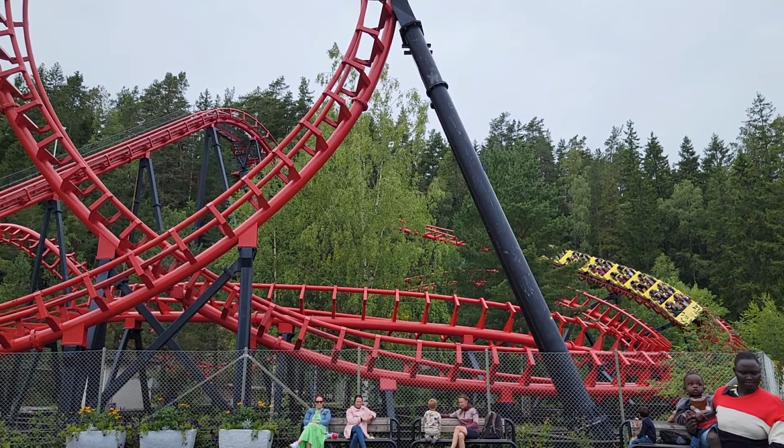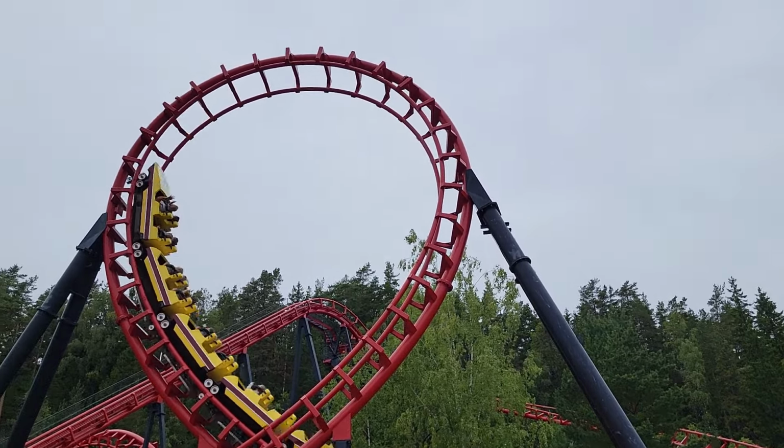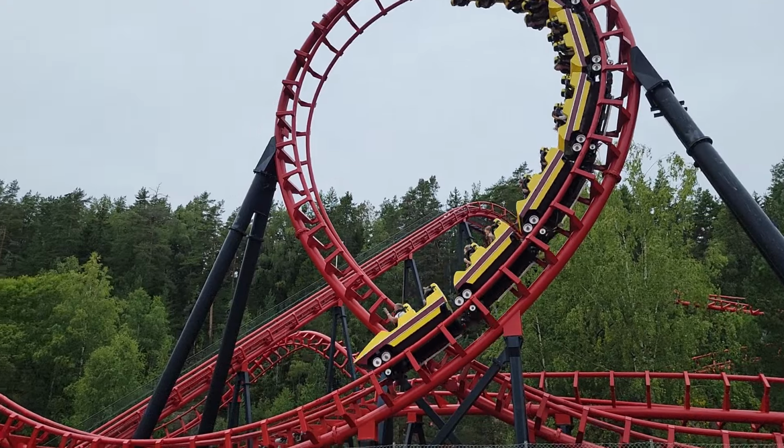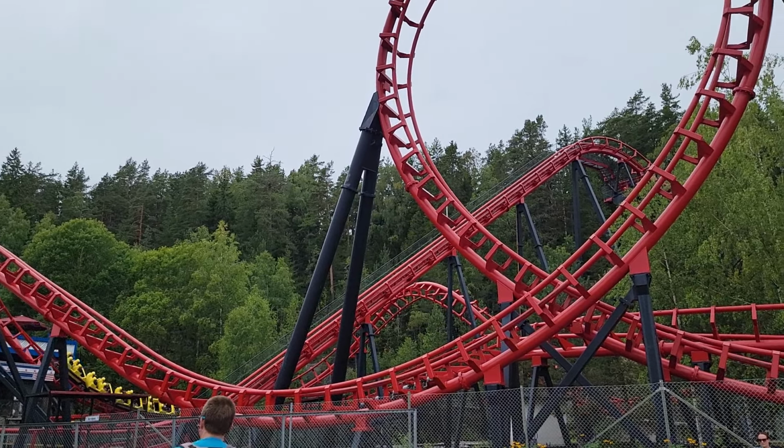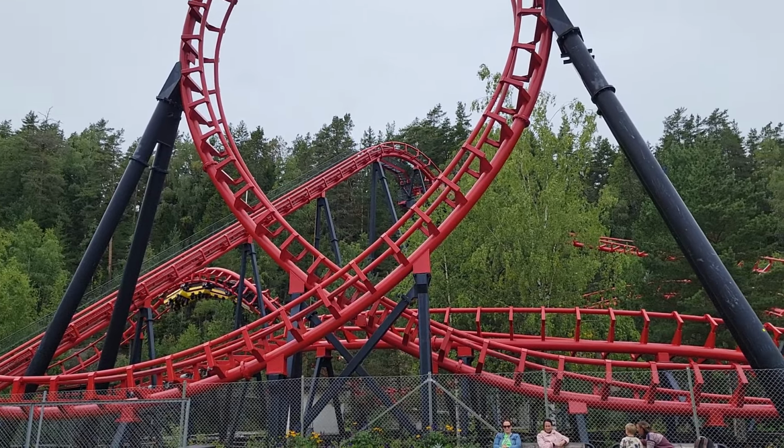Loopen was the first roller coaster ever built in Norway. Located at TusenFryd, this is a Vekoma Tornado model, and it matters mightily where you sit with this one. I'll explain why in this review.